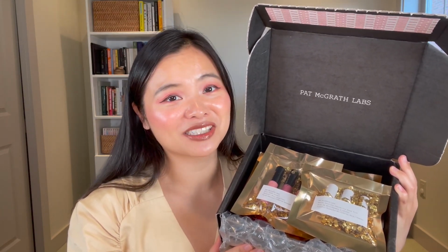So first, can we just appreciate how gorgeous Pat McGrath's products are? Like, this is just a giant box of beauty right here. So let's go ahead and take these out. So first off, as you can tell, I went a little bit ham with all of her minis. I think I bought the vast majority of the minis that she has just because I've been really, really loving my Pat McGrath lip products lately.